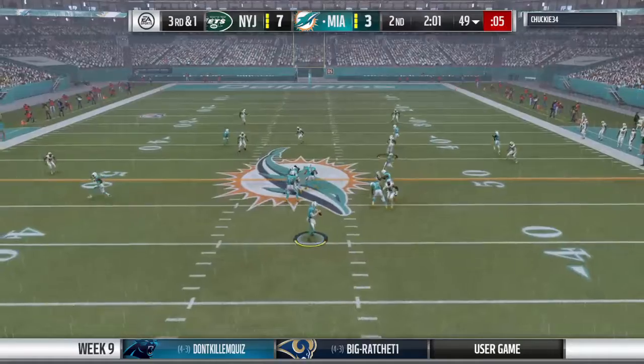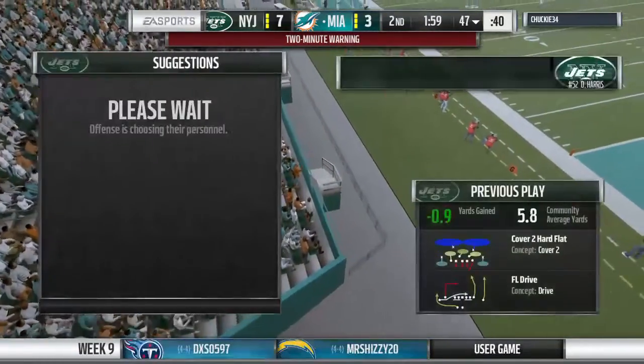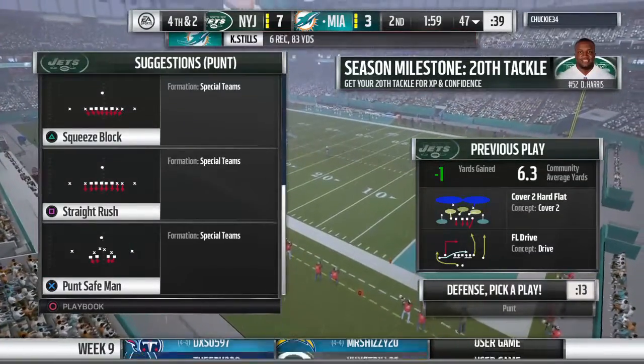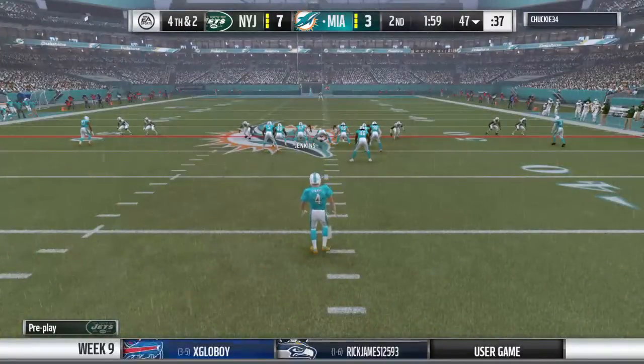Tannehill going to throw on 3rd and 1. It's caught. Stills right side. And he is going to lose yardage here. 1:59 to go in the first half. We'll come back to Miami after this.